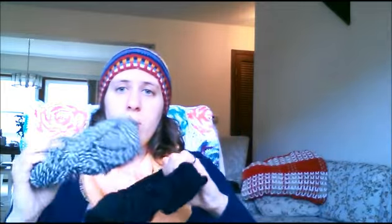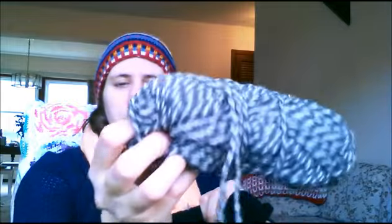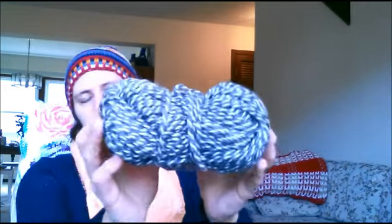Where did I put that? Here we go. And then on Tina's cloche in the movie, there's a band of gray right after the brim. And so I'm going to use this marled dark gray yarn. The band in the movie is solid gray, and this isn't quite solid, but I think it'll be okay. I think it'll turn out looking nice. So I'm going to use that for the band.